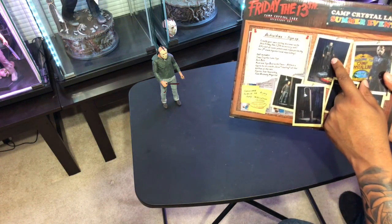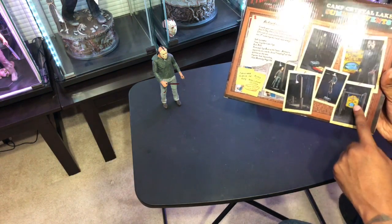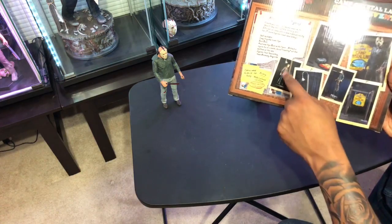And so you got a couple different images here. Obviously, you got the iconic one of him floating, but you've got Jason standing by the sign. You got another one of him floating. You got the sign by itself. You've got the light post in the dock.